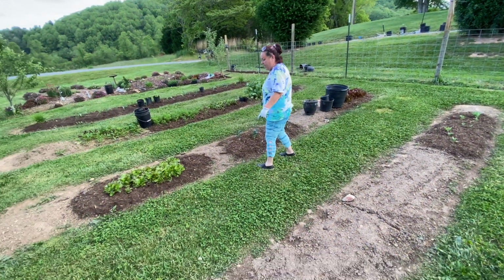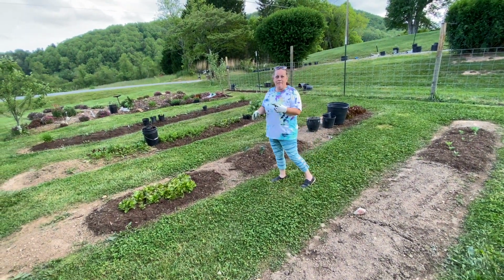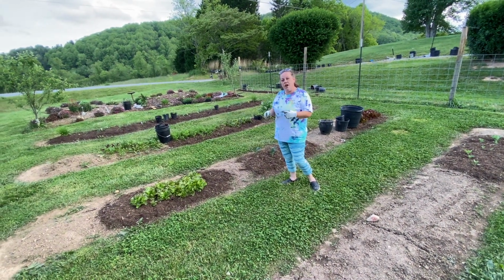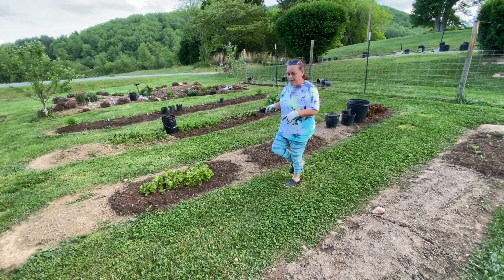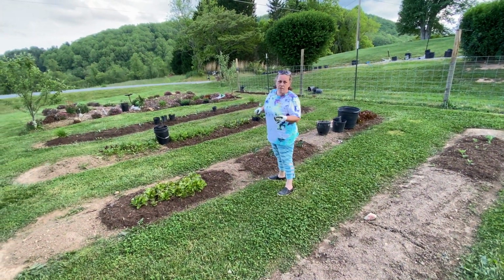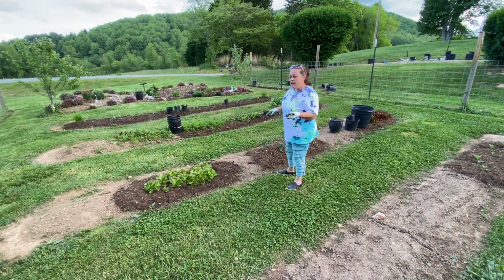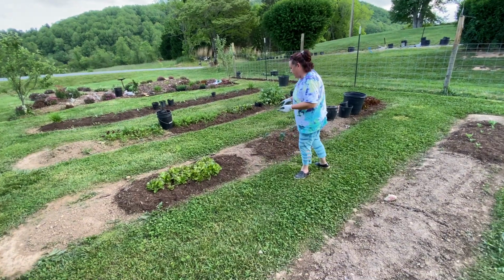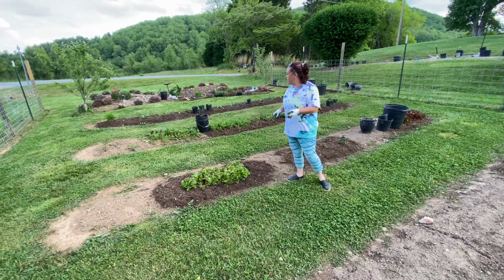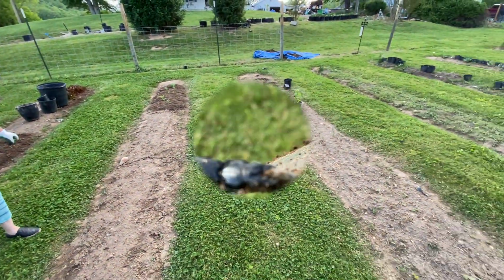I'll make sure I keep checking back on companion planting because sometimes things stunt each other and all that. So we also have nasturtiums, but I think I might be saying them incorrectly. Nasturtiums, who knows? So I want to companion plant them throughout too. So let's keep that in mind also. Okay, so we're going to get planting and then we'll show you everything after we're done.